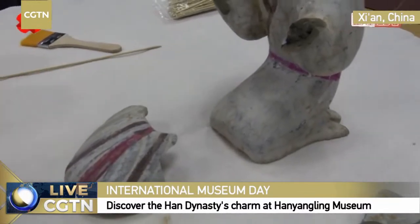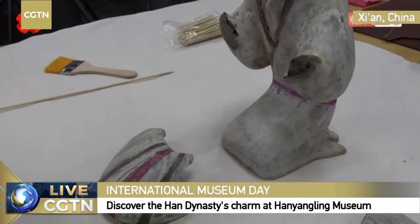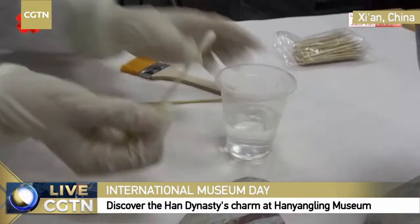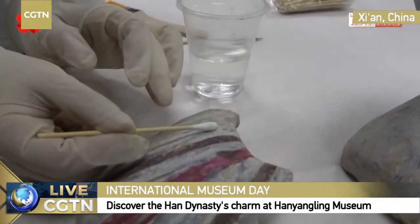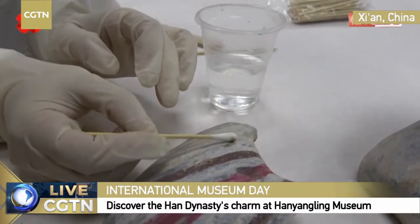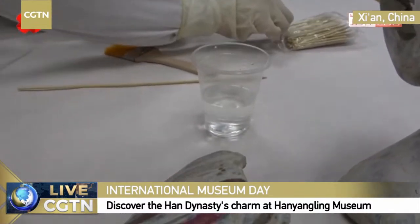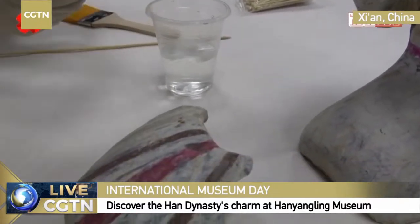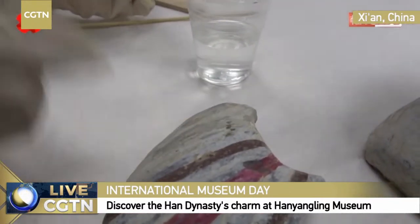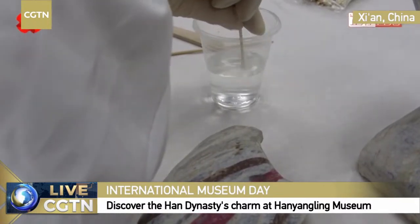Next let's try a cotton swab. For some mud that is stuck on more firmly, we can use this. So we not only have a bamboo stick, we also have a cotton bud. Gently use this Q-tip with some water to try to get the mud off. If it's really hard to use the bamboo stick to get the mud off, you can use the Q-tip. Now I'll give you a swab to try, dip a little. It's not an easy work.